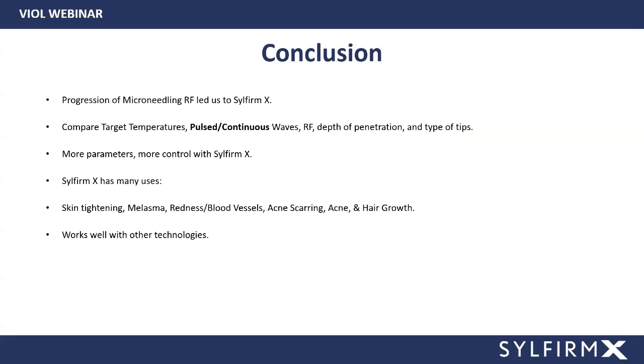So in conclusion, what we're talking about today is the Sylfirm X, the progression of microneedling, RF, how we got to the Sylfirm X. We started with Scarlet, continuous wave going into pulsed wave. You want to compare your target temperatures with each device.